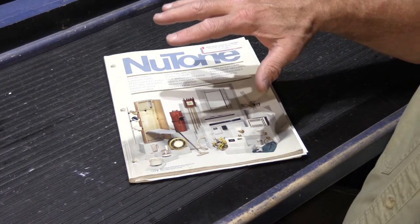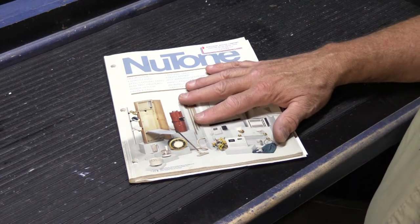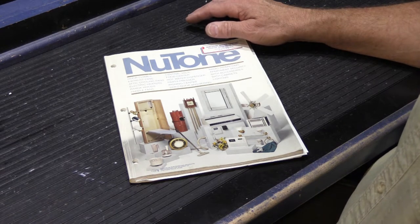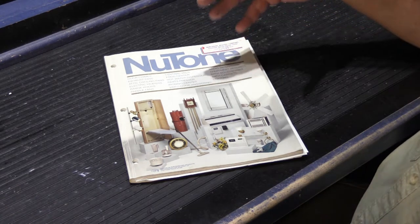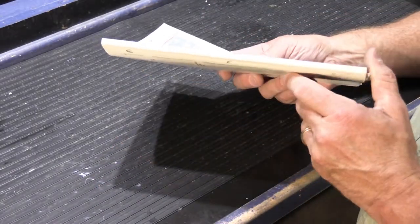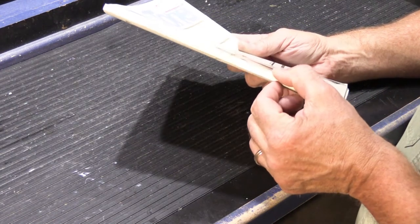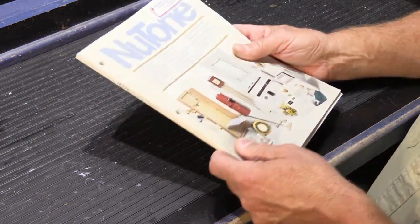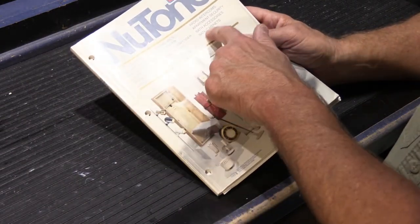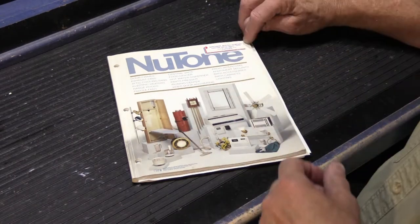What we have here to start with is a full line NuTone catalog. This is a 1992 catalog, and it's a good example of the kinds of products NuTone used to make and the extent of them. If you look at the spine, this is every bit of probably 3/8 of an inch thick. This is a full line catalog. It's a compilation of all the individual catalogs for all the different products they used to make, and it's in one giant book under our sticker.